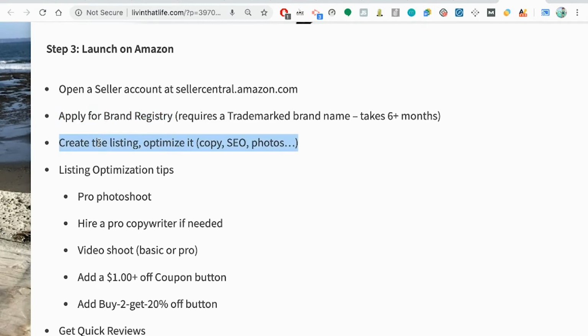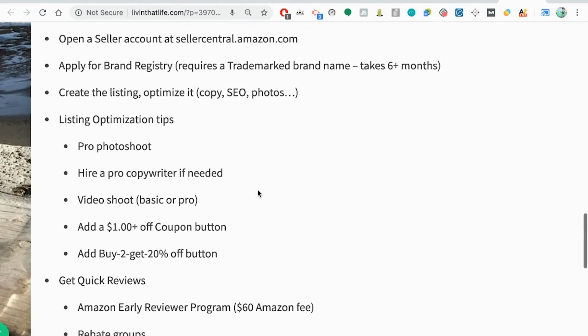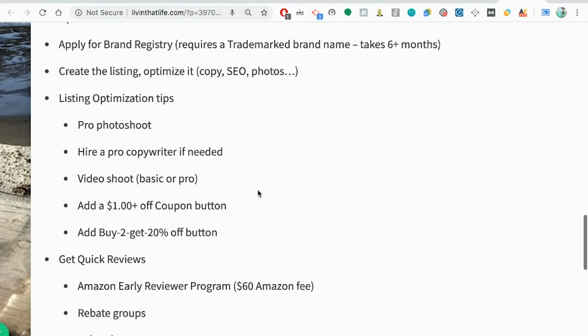Create the listing, optimize it. Listing optimization tips: do a pro photo shoot. Hire a pro copywriter if needed. Do a video shoot. It could be basic with your phone, or hire a pro person to do a pro video. Add a $1 off coupon button to the listing. Add a buy two get 20% off example button to the listing.